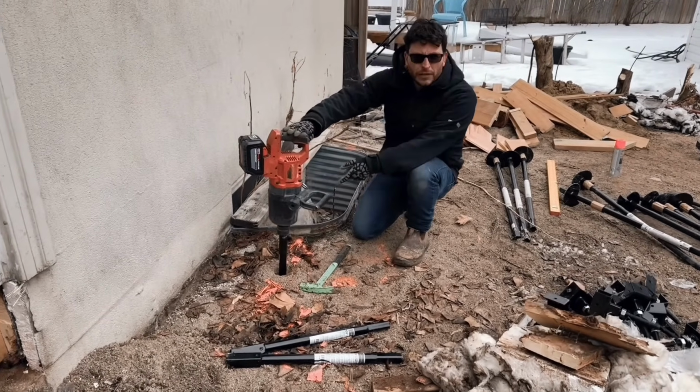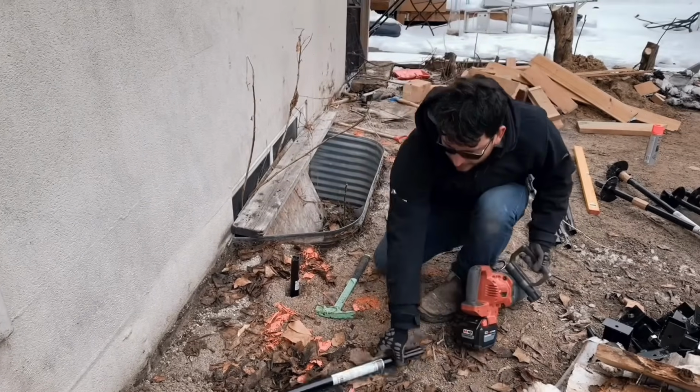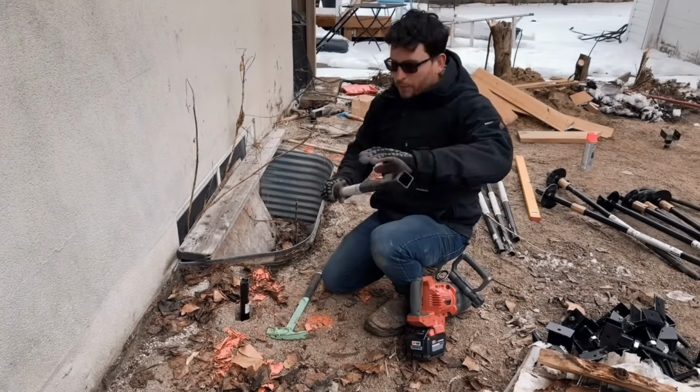As you can see, we're getting close to the end and it's still going in like butter. So one thing that Pylex does is they offer these extensions, 2-foot extensions.